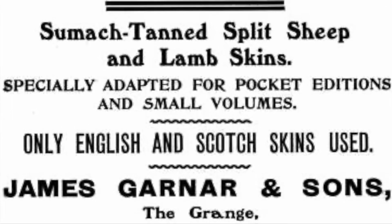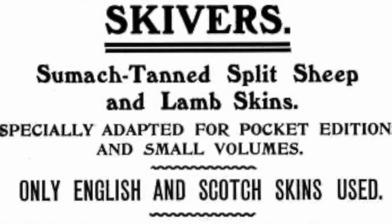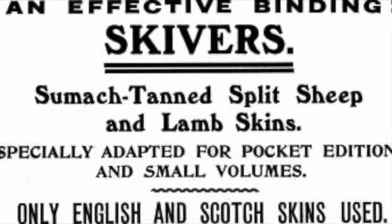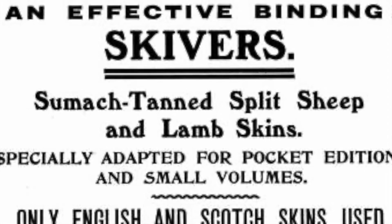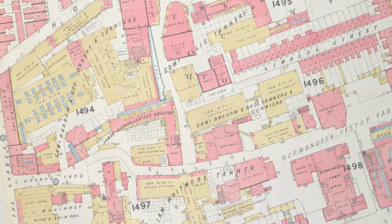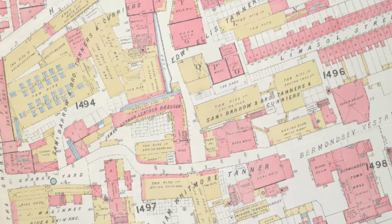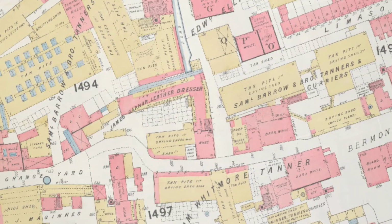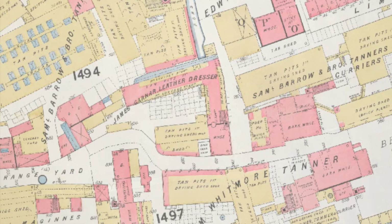Indeed, James Garner was just 20 years old when he established a tannery in 1865, which specialised in sheepskins, especially using the grain splits to make sweatbands for hats. Subsequently, the firm built up a reputation for its bookbinding leathers. Nothing is left of the tannery at Grange Yard now. Almost everything here is post-war housing. But at one time, it was covered in tanning pits, and Garners were one of the last big names to dress leather in Bermondsey.